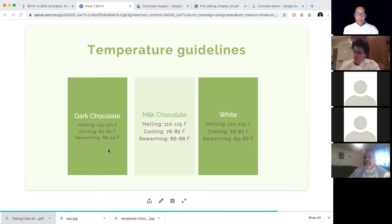And then at that point, you're just going to continue to stir it until it cools down to that 80 to 84. Now, as you're stirring, remember that other third of chocolate that we had? You're going to start to feed that in. Now this is called the seeding method. So what you're doing is you are introducing already stable chocolate.